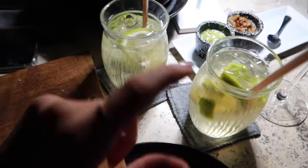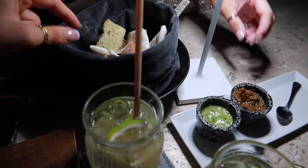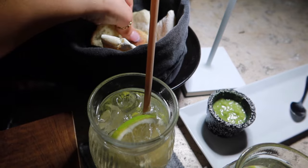We made our orders. We've also got our drinks and some bread, which is really good, and these little sauces. This focaccia bread looks really good. I'm so hungry.